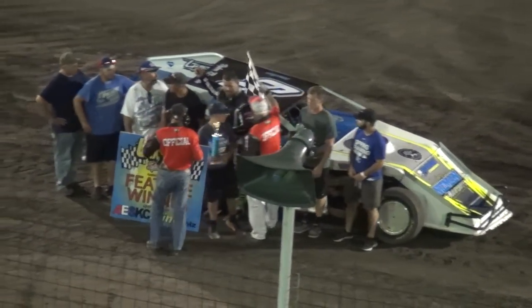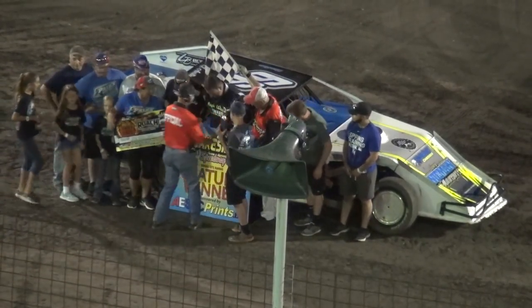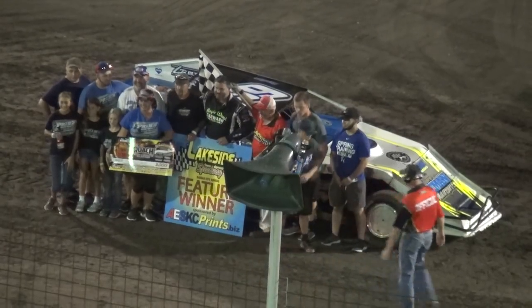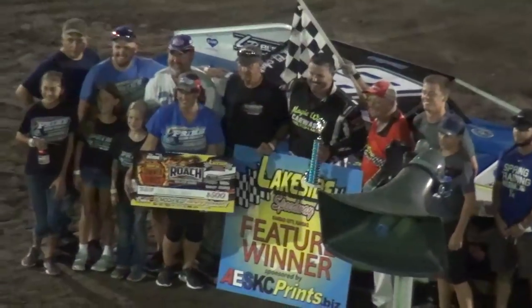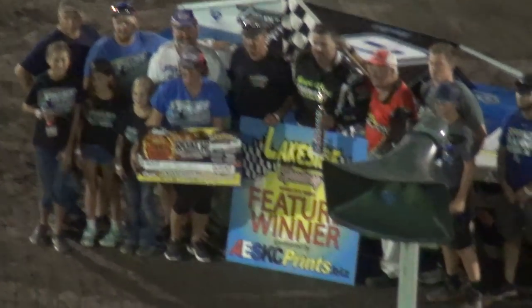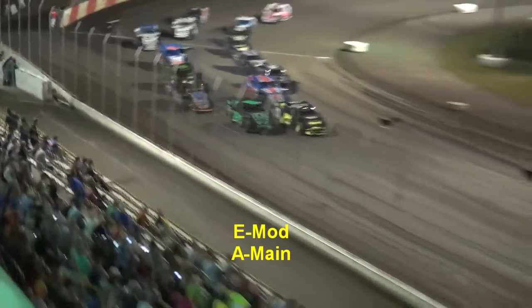You're racing on the river's edge, the new sign here tonight. Looks like Blythe Boney there for your Lakeside feature winner, your USRA B-Mod feature winner tonight, Brad Smith. Four Lakeside wins here this year. 15-lap A main event, green flag, here we go!